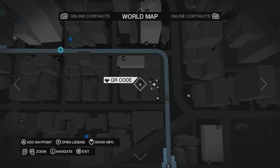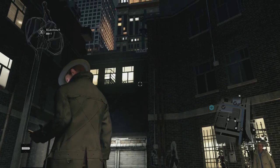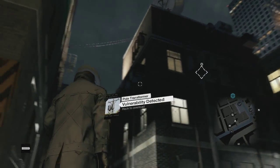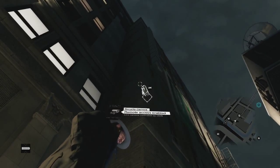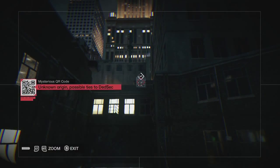Our next QR code is located in the middle of a cross-section of alleys in the loop. From here you can see just a tiny piece of the QR code, however we can use this camera directly above us to get the full picture and scan yet another code.